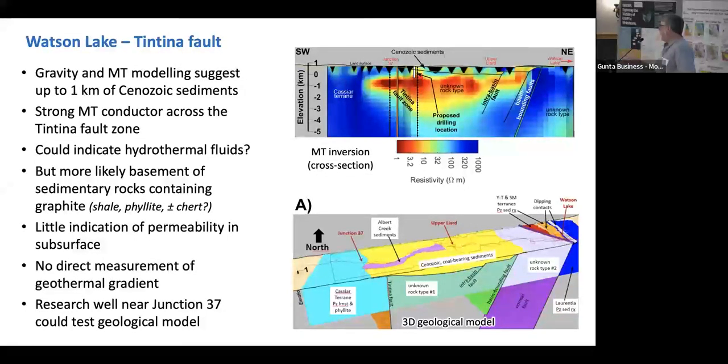The other possibility, which we're leaning toward and is probably the more realistic scenario, is that this is one of these units of black shale that's buried down there. The only way to really test this would be to drill it. And I think on the slide here, there's a white bar that's a proposed drilling location. That's one way we could sample that conductive zone at the shallowest depth.